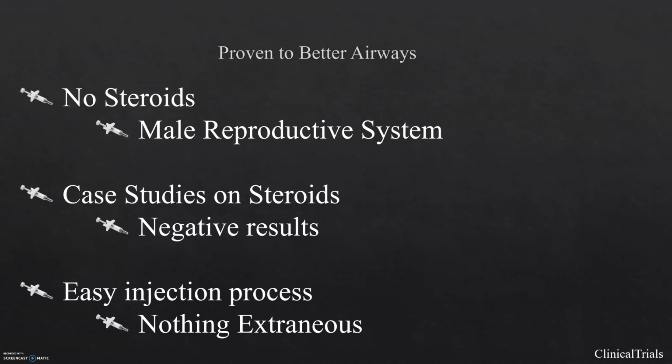The process for injecting Dupixent is quick and simple and does not require extraneous machinery or assistance in any way to inject.